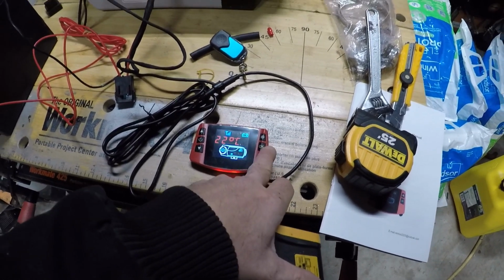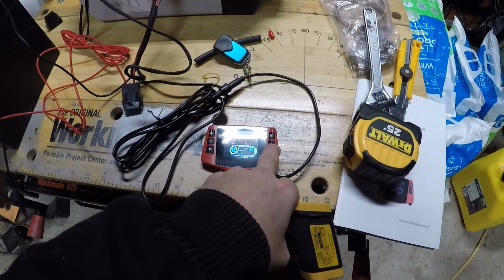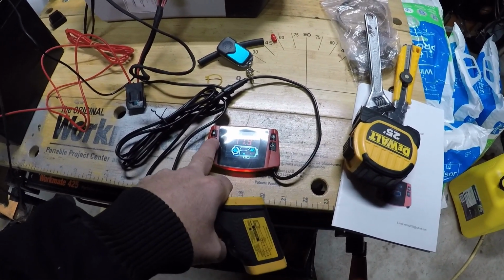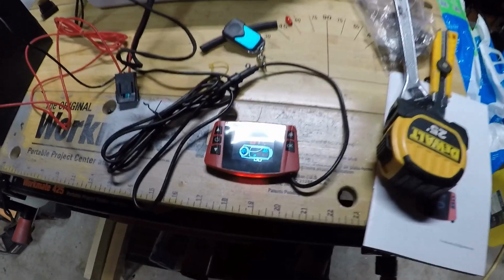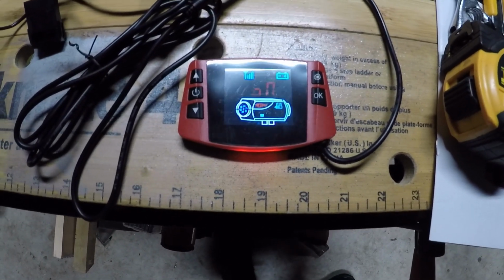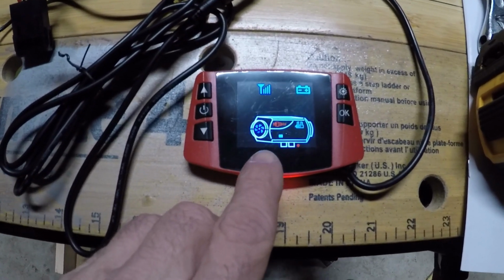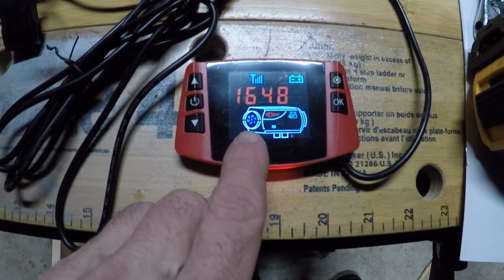Oh, not hitting the right button. Okay, so I will just fire this up here. There you go. I don't know if you can see that display. So the fan has come on. You can see it says on, and then it's got the little fan spinning there.